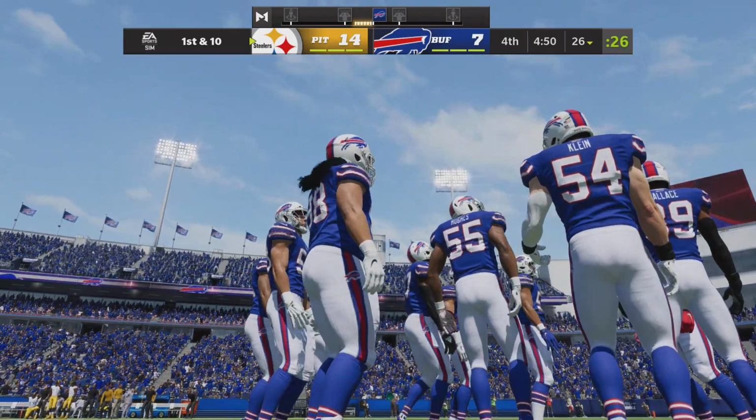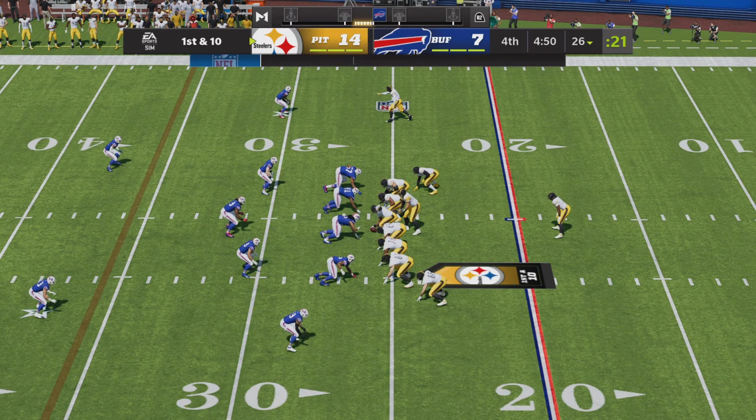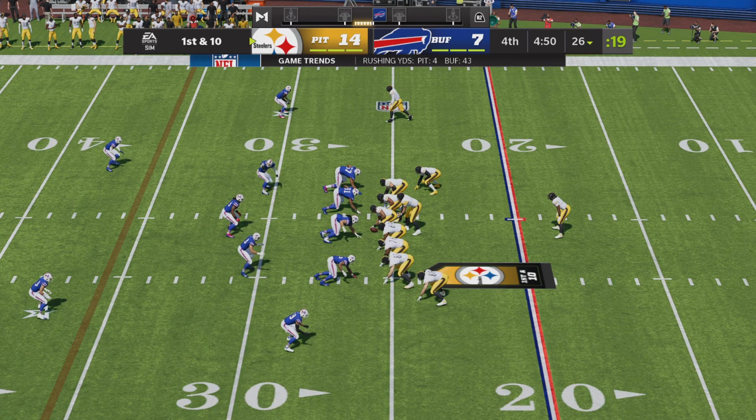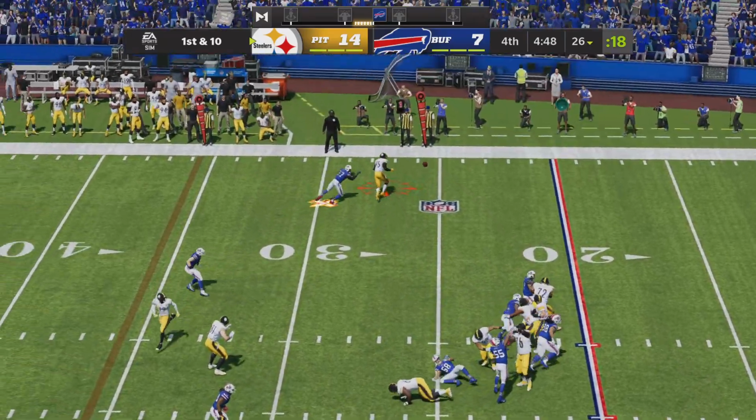What gives? Let's go old school here. All right, let's get back to the basics. Get back to running the football, high percentage throws. Find the guys that eat pressure and make plays for you and make sure they touch it.